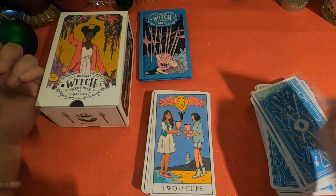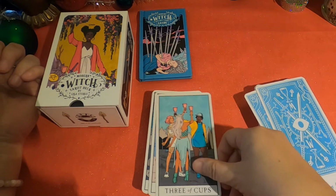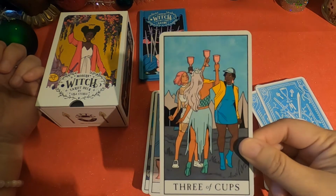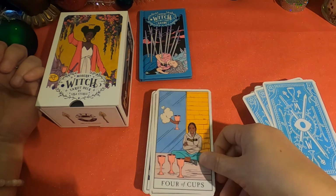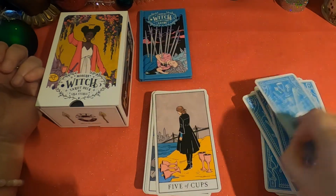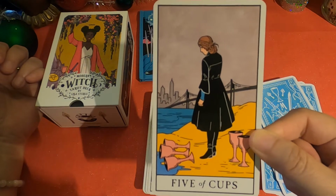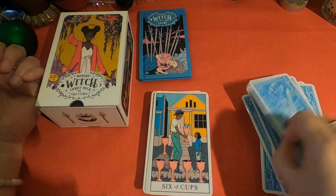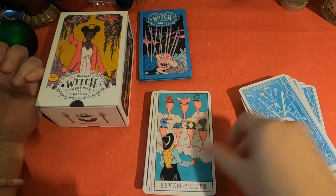Ace of Cups. Two of Cups. It's female. Maybe this is a female deck. Three of Cups. Four of Cups. I have to look at the guidebook. I ordered it. It came in. I opened it. I don't really know the story or the history of it. Five of Cups. Six of Cups. Yeah, it looks like predominantly a female deck.